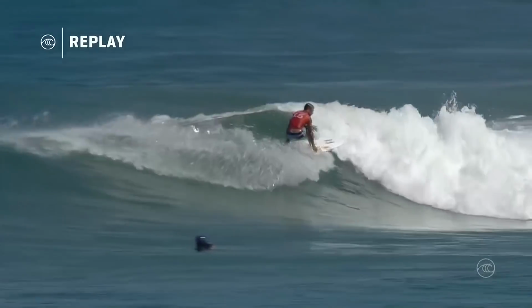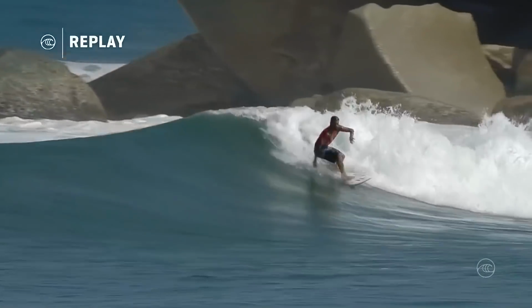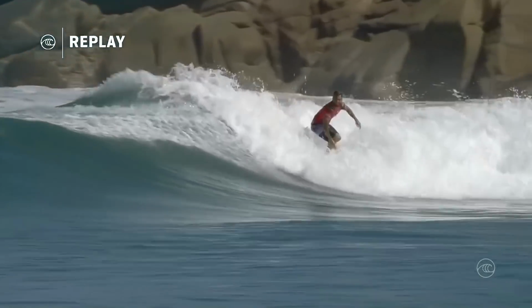Once again, top to bottom, quick. Very quick change of direction on his surfboard. You can see it there. Low center of gravity. So explosive.